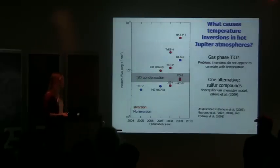The tricky thing about that is that there's not a good observational marker that we can use to distinguish between the planets. It's not immediately clear which of these planets, if you had to predict, would have inversions and which wouldn't. So in the absence of a good testable prediction, being an observer, I said, all right, I'll just look for correlations. We don't really know what it is. We don't know what causes it. So we'll just see if we can come up with something that we can measure that predicts whether or not the planets have inversions.